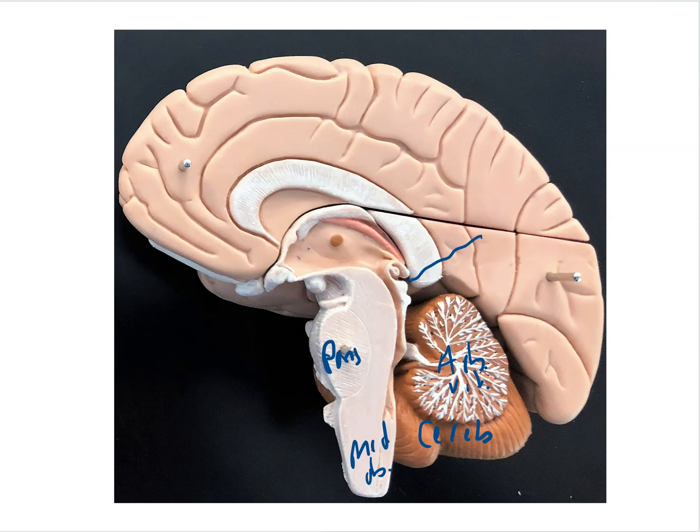Now, what I see here are two bumps. You see the two bumps? The top one is the superior colliculus. The bottom one is the inferior colliculus. So that's what they look like from the view. I have the fourth ventricle here. I can see a mammillary body, so I circled a mammillary body, and then that little brown thing, looks like a little brown nipple, that's your intermediate mass of your thalamus. I can see my corpus callosum here.